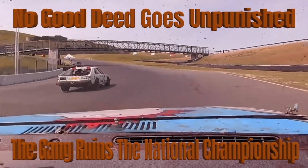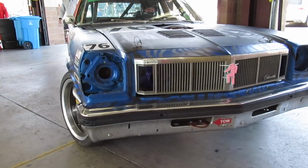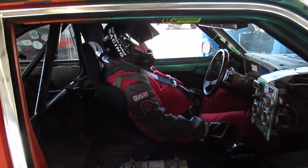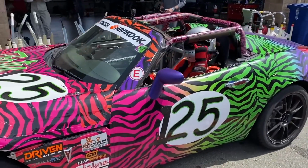All right, on to the awards. The special award was the No Good Deed Goes Unpunished award. That went to Corey Dickman, his 2-car effort, Oldsmobile Omega, Pontiac Solstice, Tiger Stripes, totally sweet. Well, one of their team members just before the race was down in Mexico building low-cost housing.